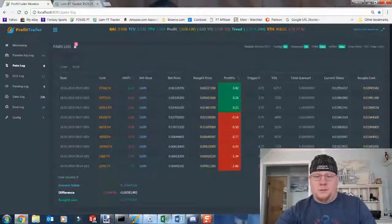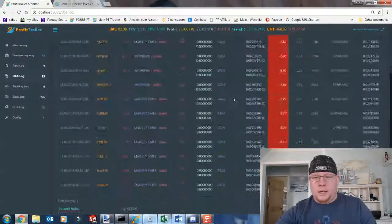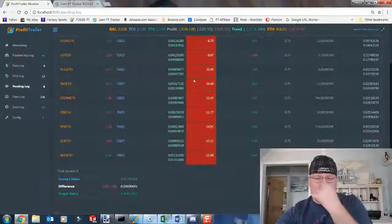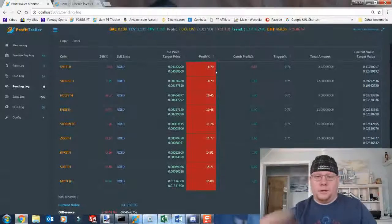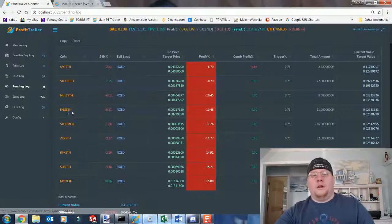Like, look at these. I've got some nice pairs here. And I've got a lot in my DCA. So I have some stuff in my pending. I just sent one to pending a little earlier here today. That was this ENG ETH pair.